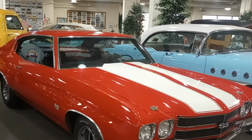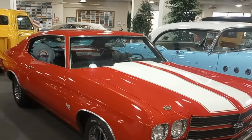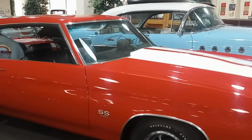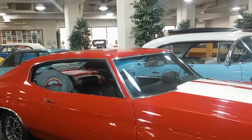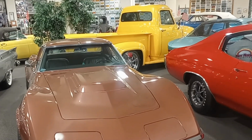A 1970 Chevelle LS6 Super Sport. I bet that car's got some get up and go, huh? Look at it, it's got the big block 454 in it. Very nice. And I've always been a Corvette fan, any year Corvette.